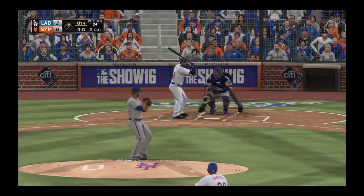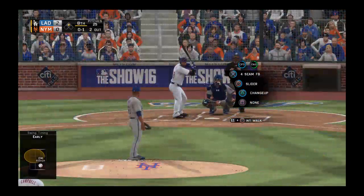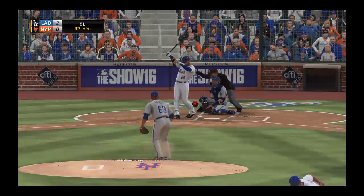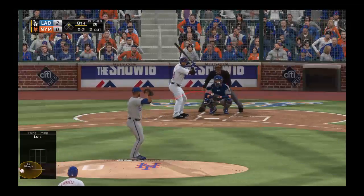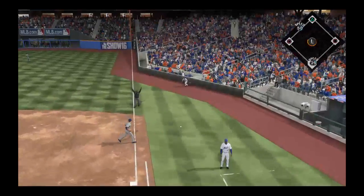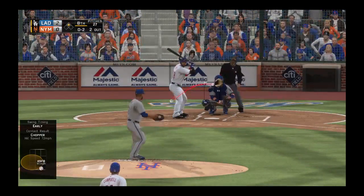James Loney will come on to pinch hit here in a big spot. Now a swing and a miss. Took something off that one, and it's strike 1. And boy, they're really giving him fits inside now as he can't get extended there, and it's 0-2 now. Out in front of that one, but he stays alive and will do it again on 0-2.